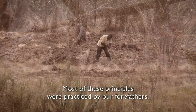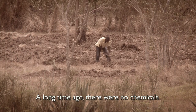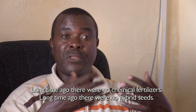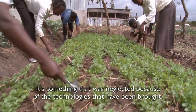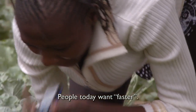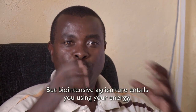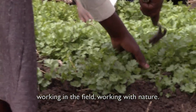Most of these principles were practiced by our forefathers. Long time ago, there were no chemicals. Long time ago, there were no chemical fertilizers. Long time ago, there were no hybrid seeds. It's only that it was neglected because of the technologies that have been brought. People today want faster, but biointensive agriculture entails you using your energy, working in the field, working with nature.